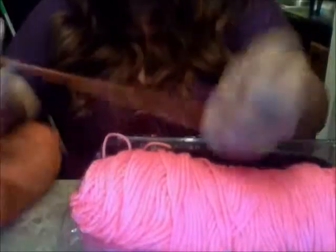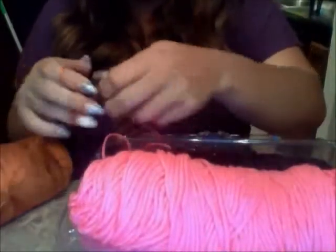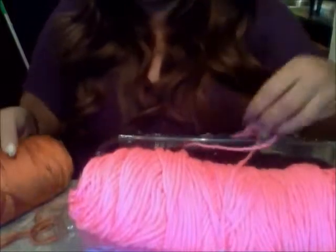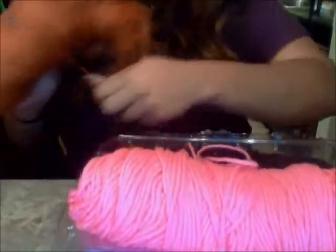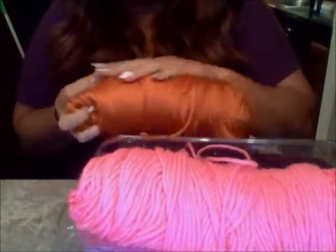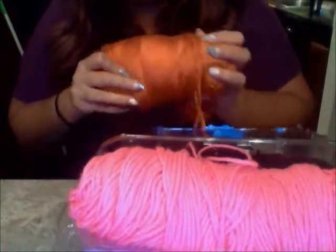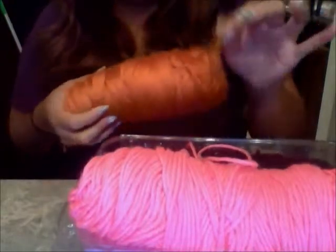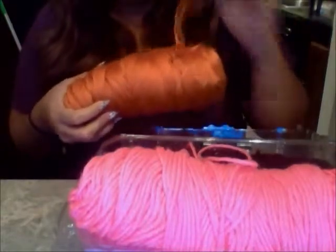They're not as stiff, or they don't hold the shape as well as a regular Super Saver. So you have to kind of know what you're doing when you're working with this type of yarn. It's very soft, it's very nice, and the colors are very pretty. But for some reason, I always end up splitting these yarns. When I'm crocheting, I get a lot of splits.